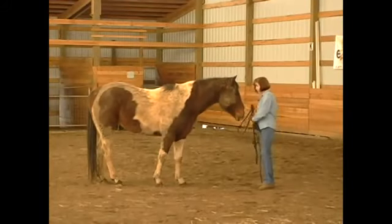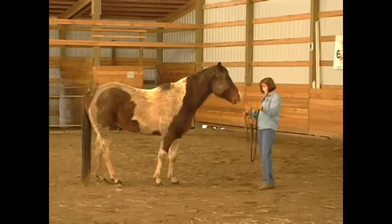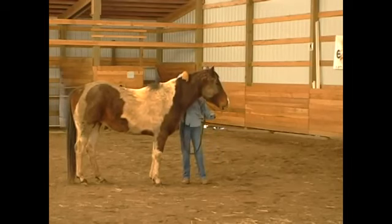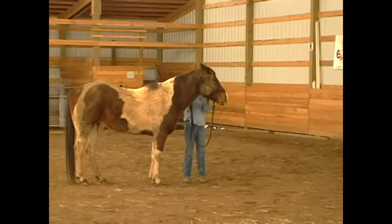So now I'm going to put this halter on, and we're going to run through our 3 foundations. That first one is backing up. So he's going to learn how to back up. And when I'm done with these 3 foundations, I'll be able to brush this horse and get this mud off.